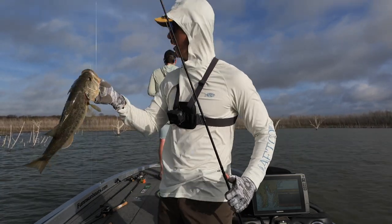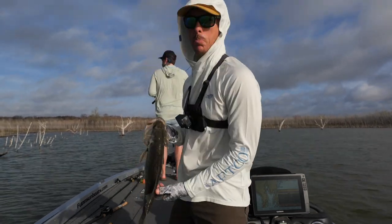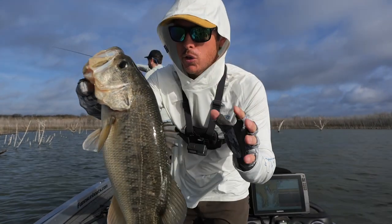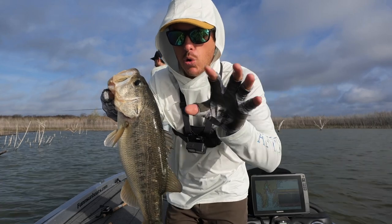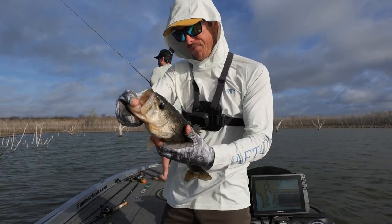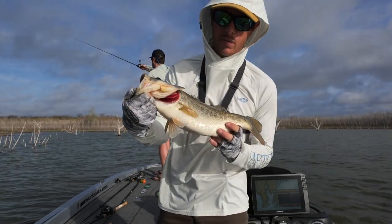I flipped into that little piece of brush over there. That was actually a double combo high expectation spot because it's a log mixed in with the stickups. And these spawning fish, when they grab it, it's a light hit and then they just move with it. Like a lot of these bites we're getting, they're moving away with it, and that's what we're feeling. And I want to be careful on those big ones because if you're not paying attention, they can wrap you around three different things before you even know it.